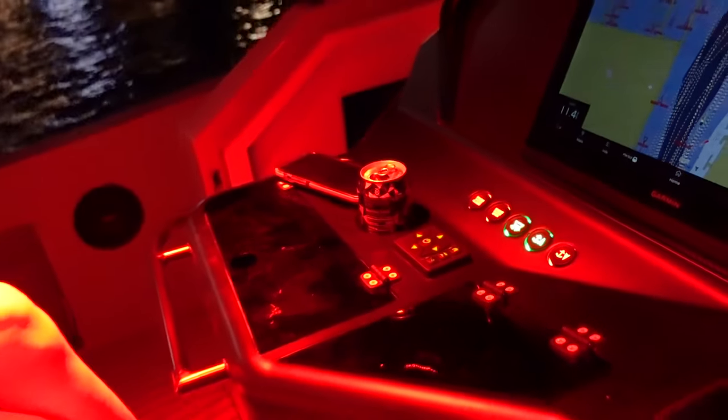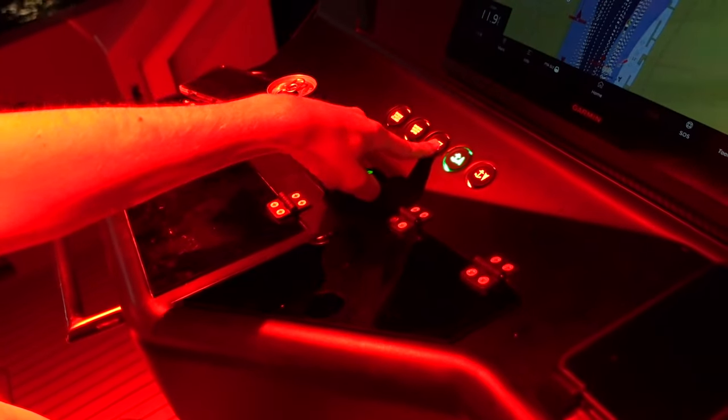Starting from the left, engine hatches. That opens up the big hatch in the back. You can play with your motors. You don't want to have to open that up too much, just like the front of your hood. That's a bad day. Underwater lights. We got the nice little red lights back there going. Oh, fun. Anchor. We can automatically deploy the anchor right from back here.